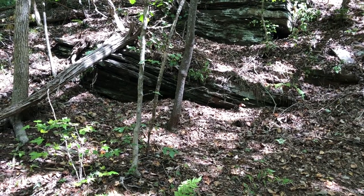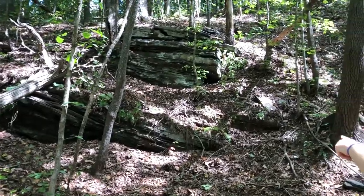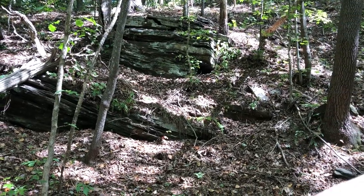These are like the caves that the wolves have. Huh. See, there's a hole right there. I bet you one lives in there. You bet, huh? Yeah.